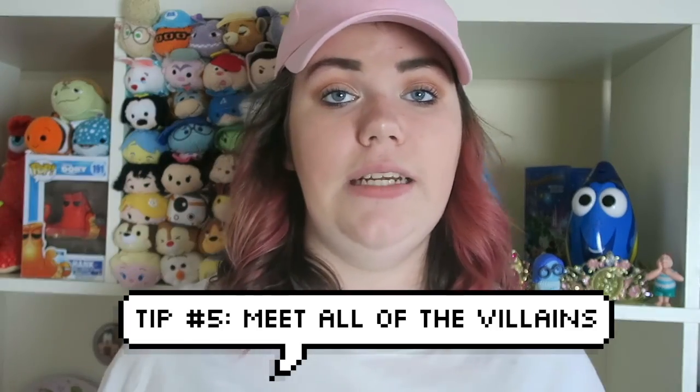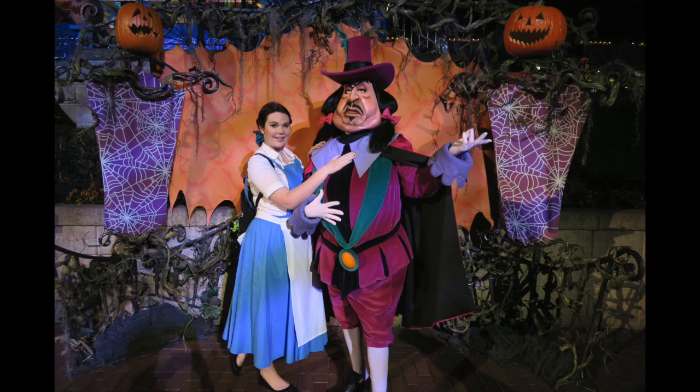Number 5 is to meet all of the villains. That was probably the highlight of my Halloween party, because I got to meet Hades, Governor Radcliffe, and Jafar, which you don't see very often.